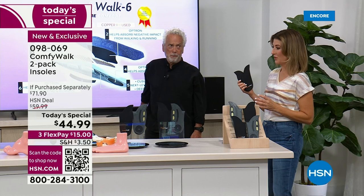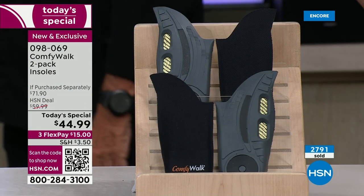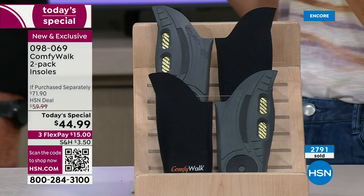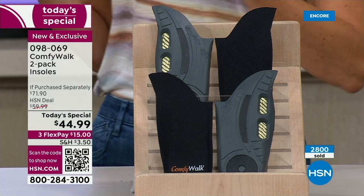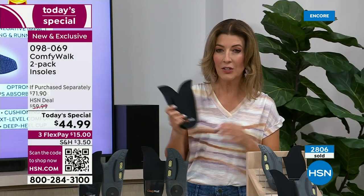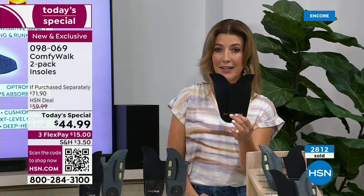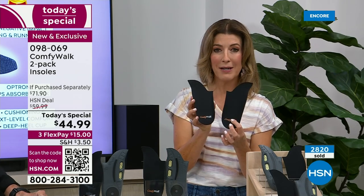And you know what? We're walking on really hard floors just about everywhere we go. Whether you're on the go, whether you're around town, it's a sidewalk, it's the pavement, you're at work, you're standing on concrete floors, hardwood floors, linoleum floors, parquet floors, you name it. We're standing on a lot of hard surfaces. That can do so much to your body. Wouldn't you love to have a great pair of insoles?